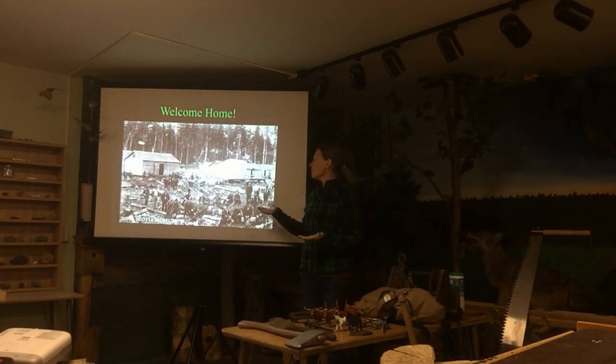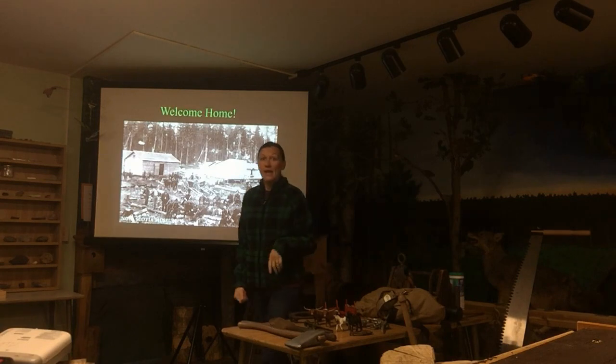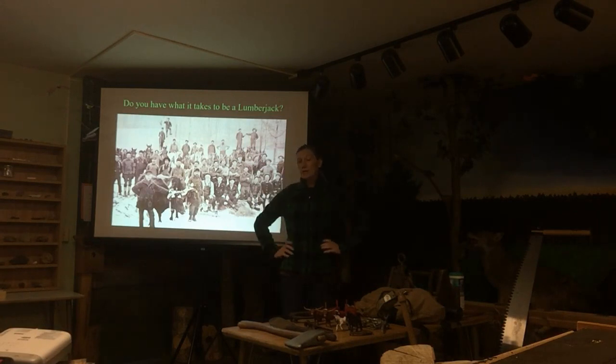Now, here's our home. Our home has a bunch of different buildings in it that are all made of lumber that were probably trees harvested right from there. There's a whole bunch of guys in there and also some animals. And this is my lumberjack crew, and they look so happy to be here, of course. They love working for me.